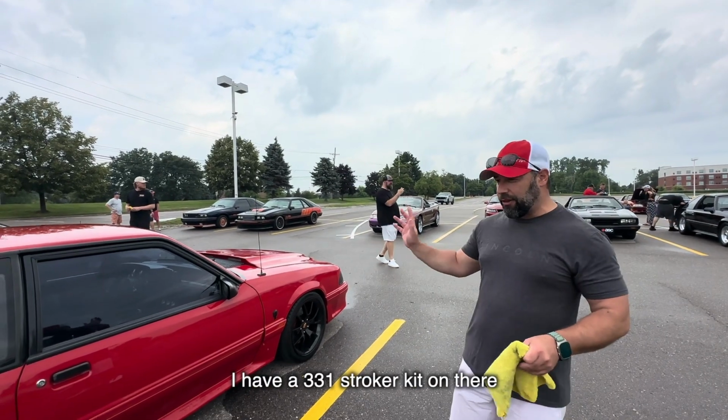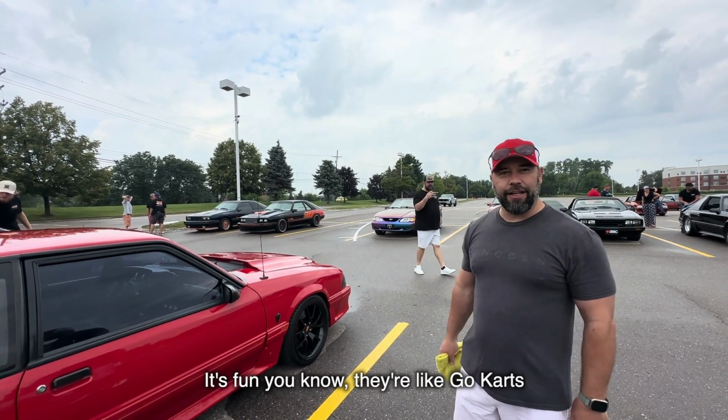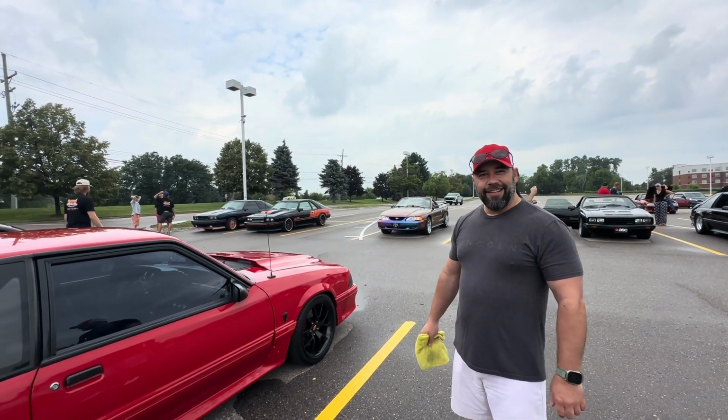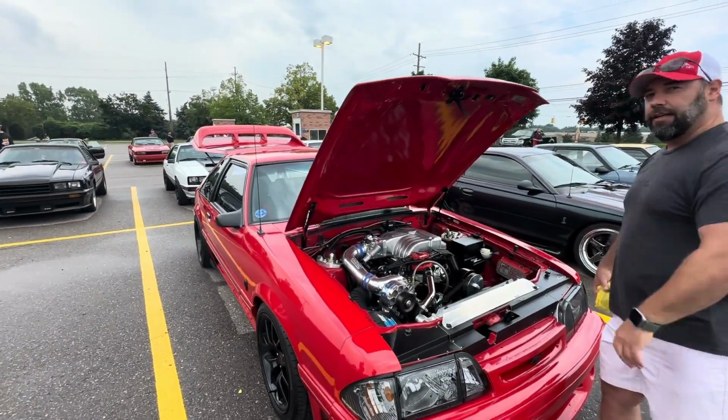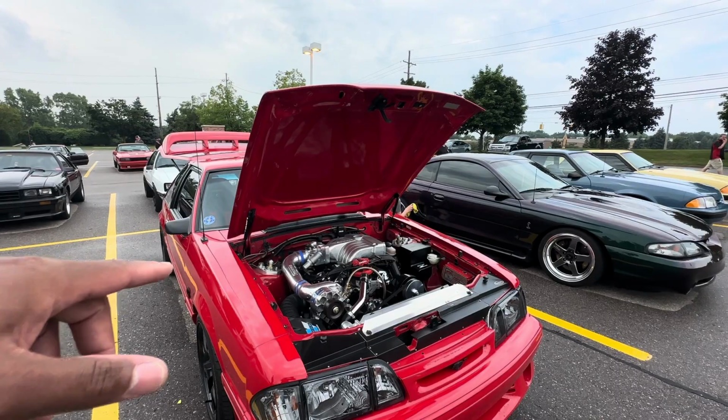And a 331 stroker kit on there, supercharged. It's fun. Yeah, exactly. I like the hood. Thanks. Yeah, it's a Cobra R style hood. Okay.